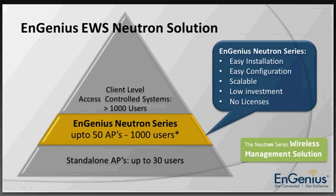Technically, you can position the EWS Neutron series in places where you need to configure and manage multiple access points. It is not a system where the management is controlled on client level, but a system that is controlled on access point level. This solution is designed for small deployments where you can cater 20 to 1,000 clients through 50 access points. The solution can be part of a bigger setup in combination with radius service, traffic logging service, and internet gateway.